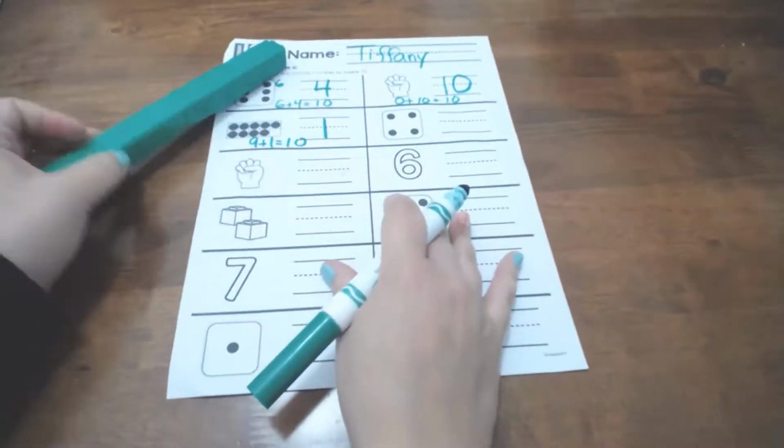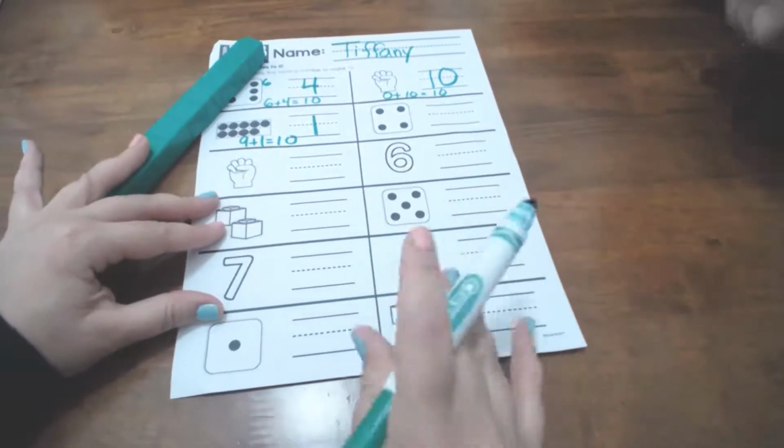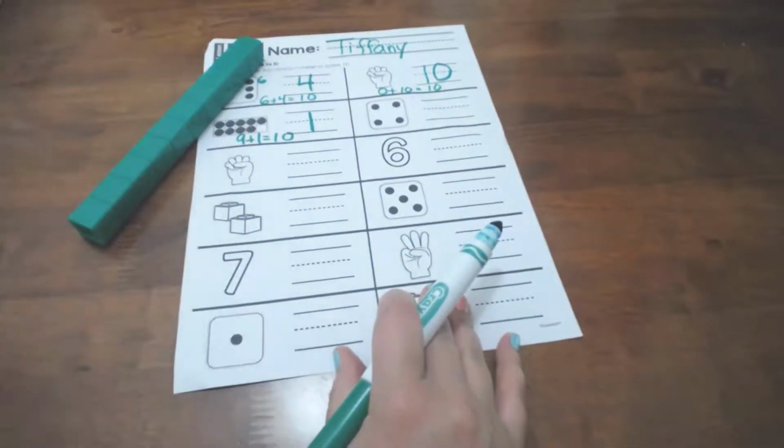Okay, so you guys see how to do it? I want you to fill out the rest of this by yourselves or with help from your parents, and then turn it in on Google Classroom. Hope you guys have a good rest of the day.